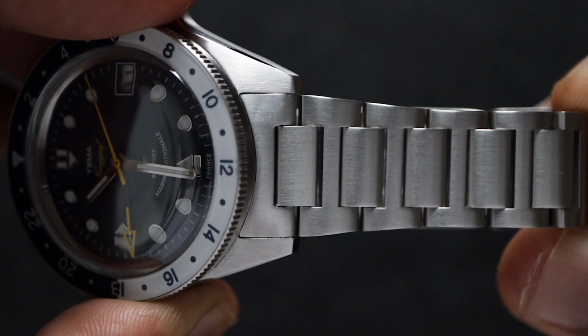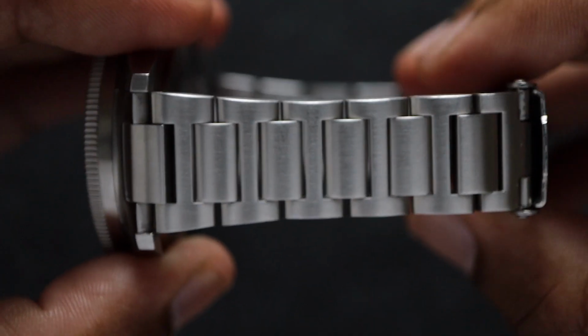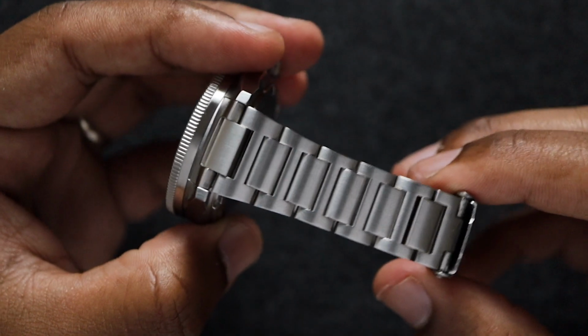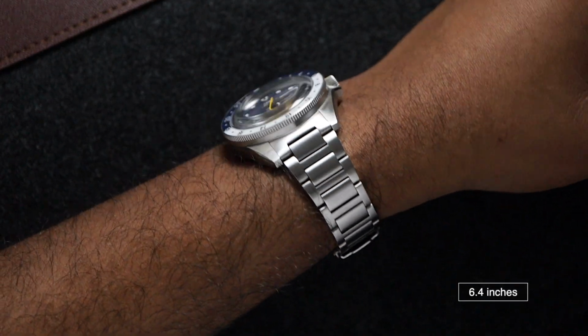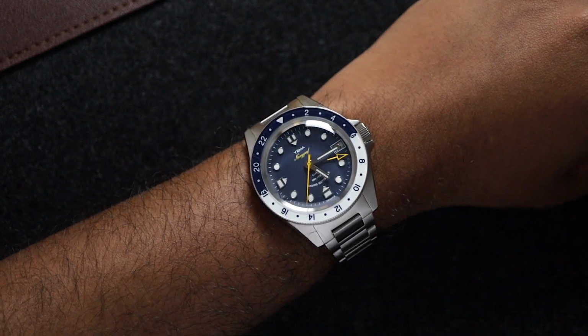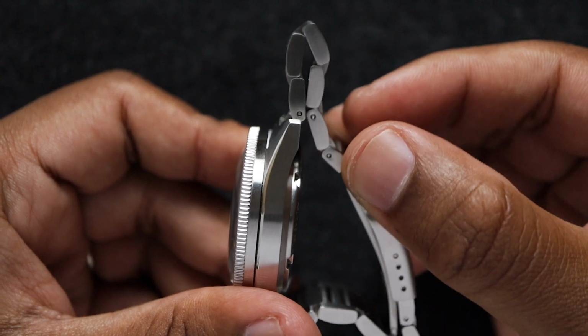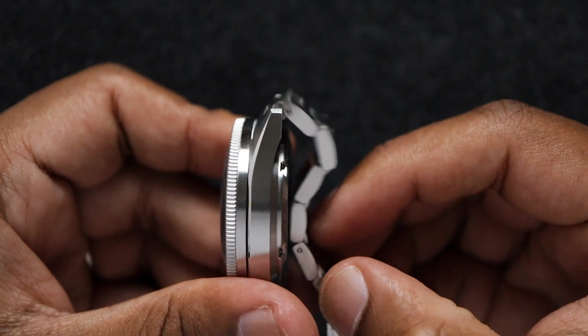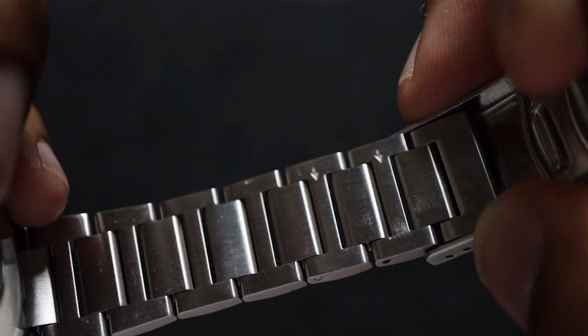The tapering bracelet has a dramatic taper, going from 20mm at the lugs to 16mm at the clasp. I really like that taper. It gives it a strong vintage look and just adds to the overall comfort. There's good articulation between the links, and the sides are rounded off without any sharp edges, but I was quite disappointed to see pins instead of screw links at this price point.